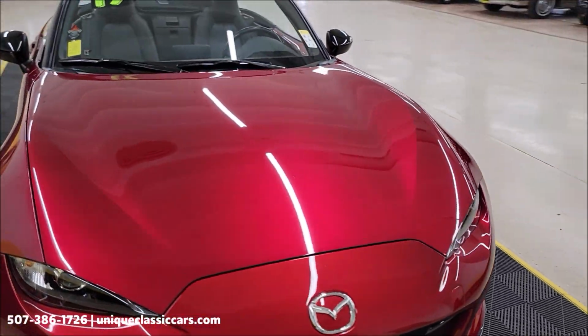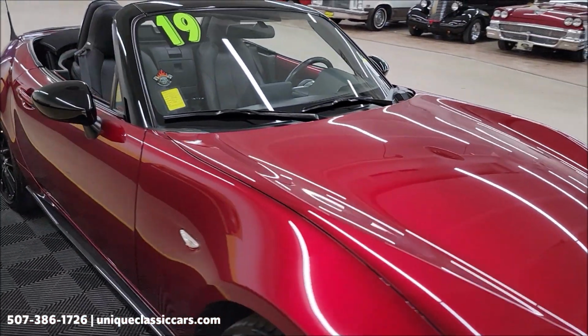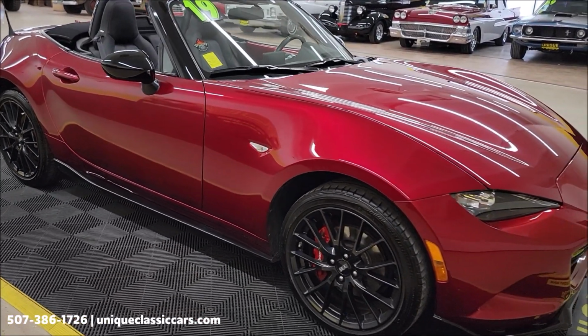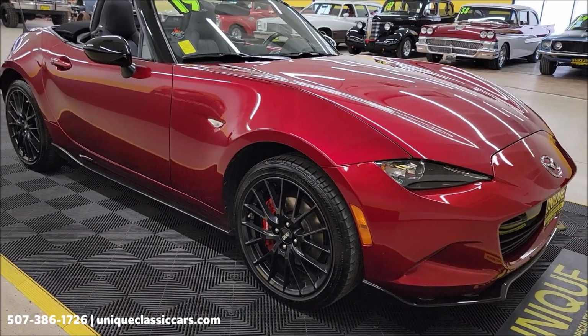And it's been driven a few miles. You might find an imperfection here or there, but overall extremely clean car. Check out the still pictures. You'll be able to see the undersides, interior, engine bay.